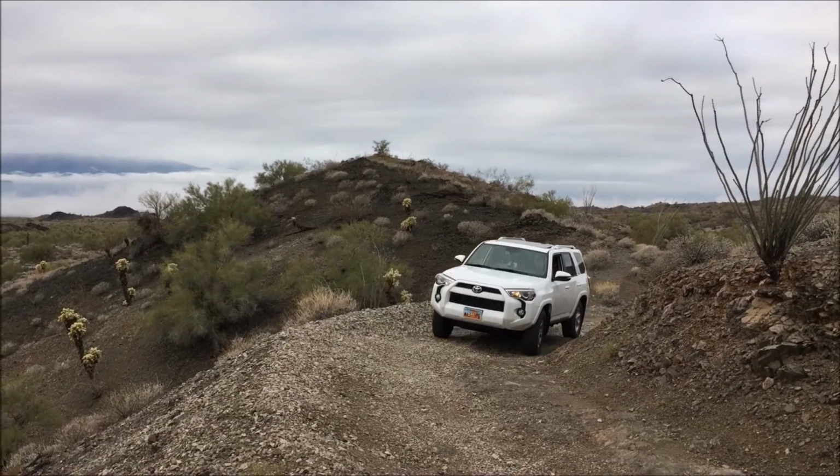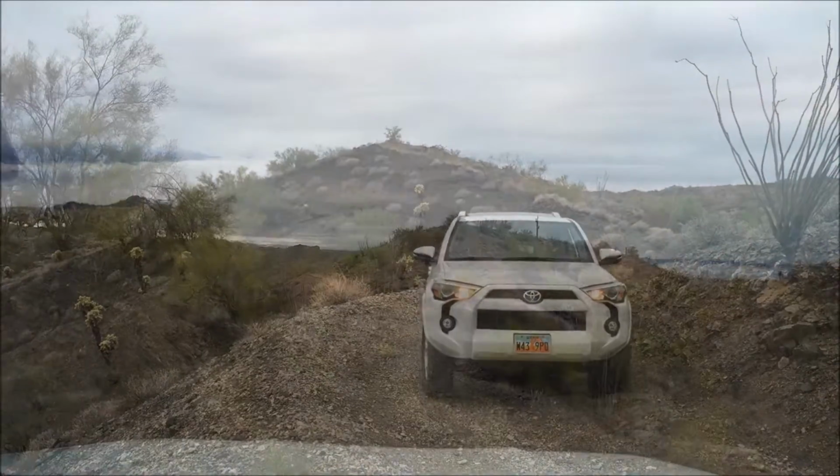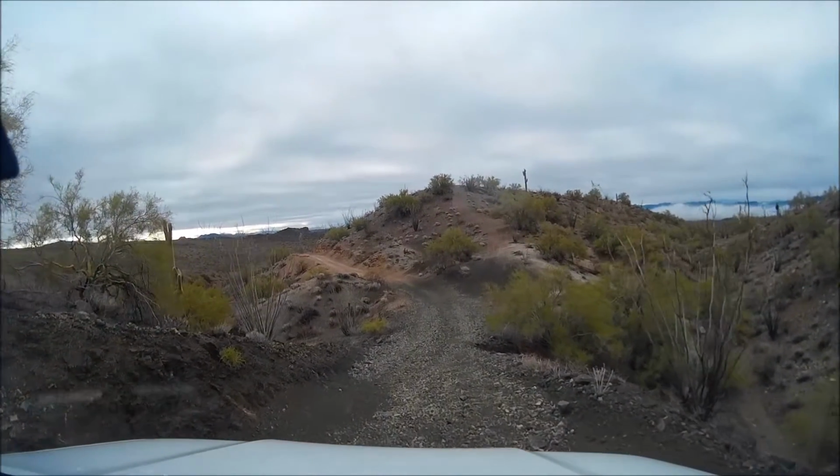The trail passed by several beautiful saguaro cactus. They can take over 200 years to reach their full height of up to 45 feet, sometimes growing just an inch per year.